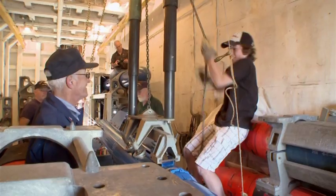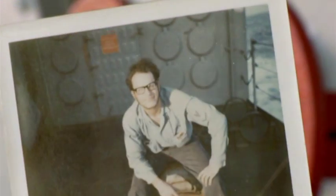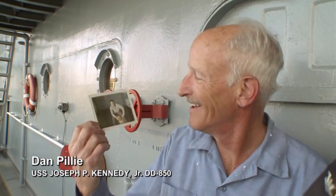I served on the USS Joseph P. Kennedy from February of 1972 to March of 1973. That's me. I was an engineer, what they call a snipe. I worked below decks. I was a sonar technician aboard a ship almost identical to this one. I was a machinist mate 3rd class on the USS Miller DD-535.